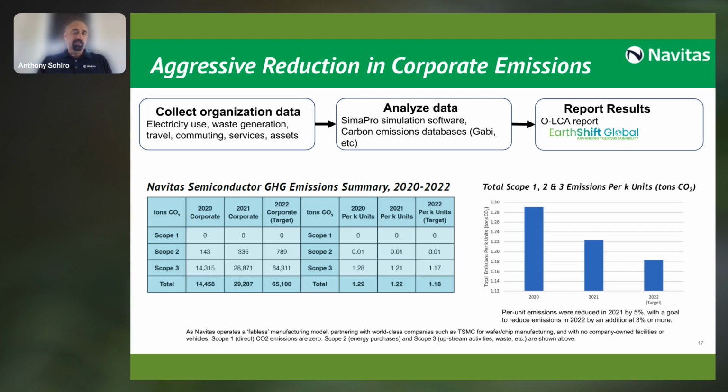As part of that, we include all our corporate offices and all our offices worldwide. We include all the manufacturing impacts at our suppliers, and we include all the use phase impacts of our devices. And with third-party expert support from Earthshift Global, we have come up with our organization LCA report. We've done that for 2 years in a row now, and we're working on our 3rd year. We've demonstrated the ability to reduce our carbon footprint intensity over the past 2 years, and we'll show that again in our 3rd year.